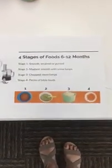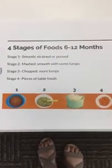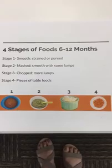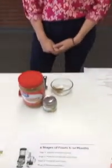Two popular feeding methods right now are pouches and baby-led weaning, and we don't really recommend those here at WIC because we want to see baby transition to those table foods and consume the nutrients. With pouches, they're just kind of stuck on that puree phase, and they aren't getting new textures, so transitioning to table foods is going to be more difficult. And with baby-led weaning, they're just kind of gnawing on a chicken bone and aren't really consuming any of the nutrients. So we want to see them make that transition.